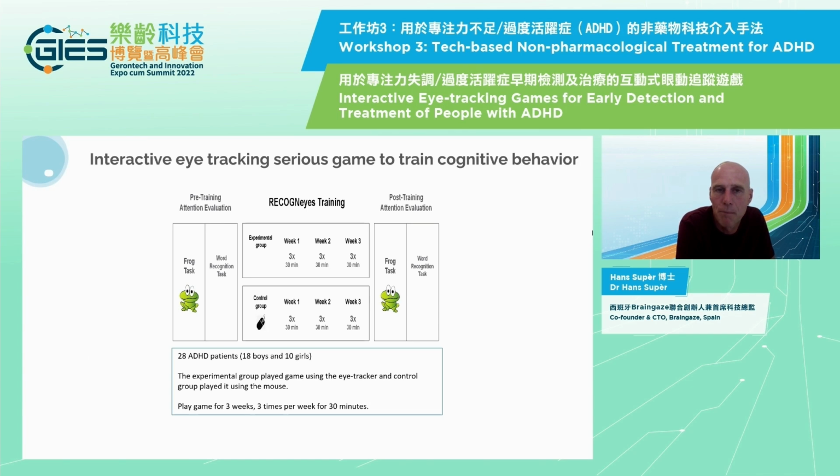The experimental group plays the game with the eyes. So it's, let's say, an attention game, and you control it with your eyes, whereas the control group controls it with a mouse. And thereafter, we again assess their attention level and their behavior to see whether there was an improvement or not. It was the first pilot with ADHD patients, so everybody had ADHD.